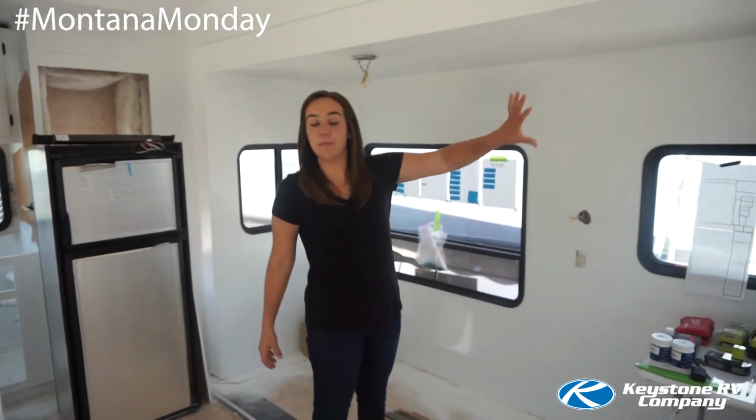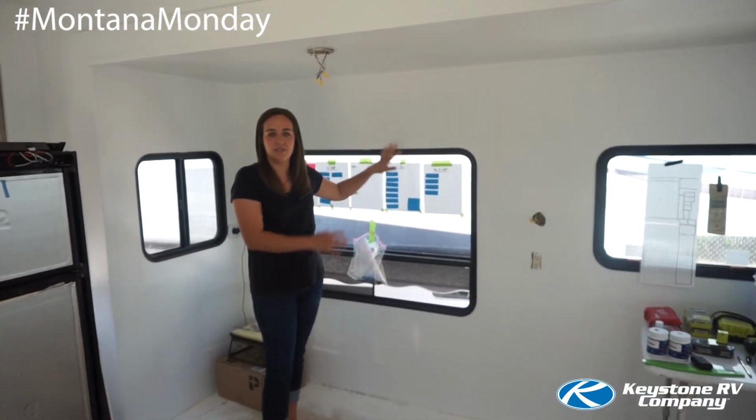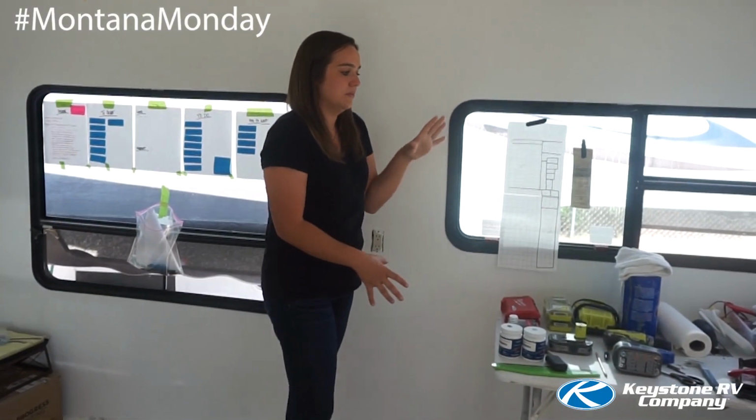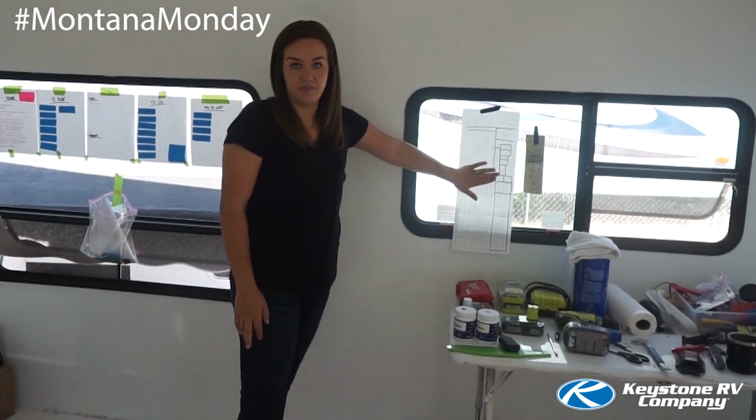Up here there used to be a big bank of cabinets that I took down. This is my command central, so this is how I keep all of the projects organized. This is a little workbench area that I have set up with some tools, and this is the graph of the new flooring that's going in. So now let's go upstairs.